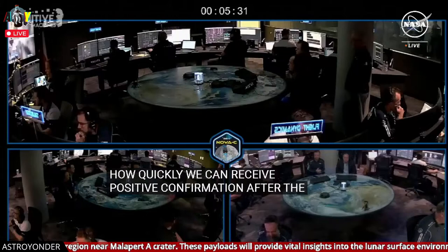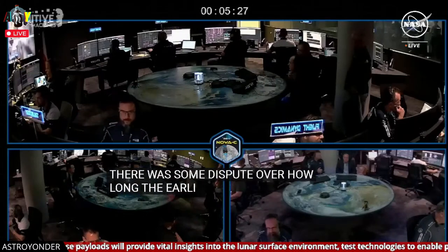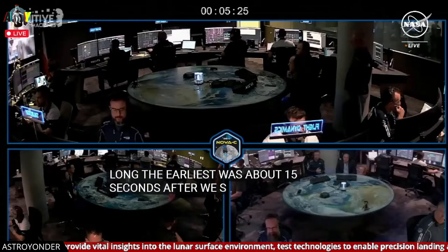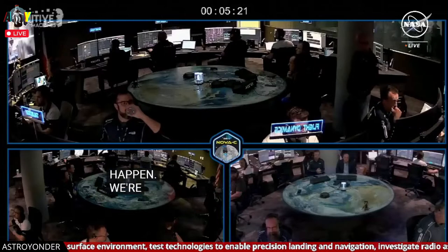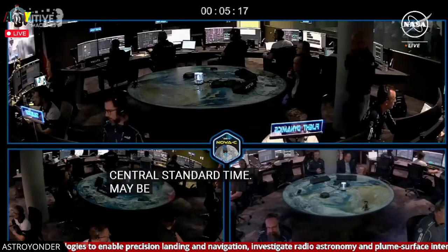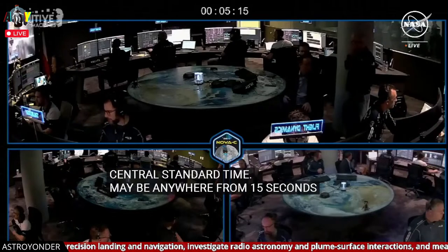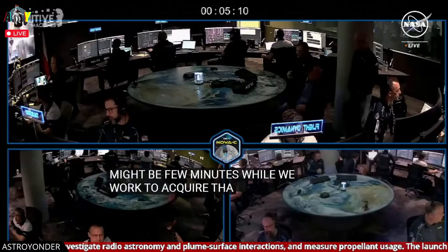The earliest was just about 15 seconds after we see timing of when the event is supposed to happen. So right now we're tracking about 5:24 p.m. Central Standard Time. So maybe anywhere from 15 seconds after that, maybe a few minutes, 2 to 3 minutes, while we work to acquire that signal. Because as you mentioned, the lander is going to a general area.